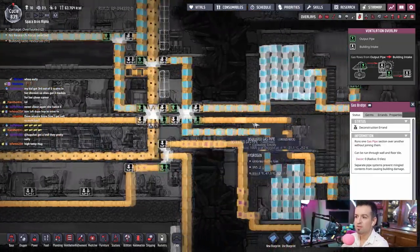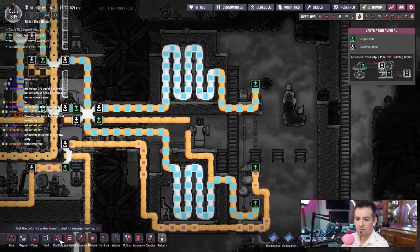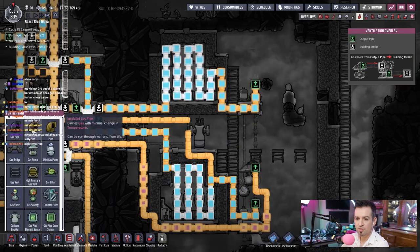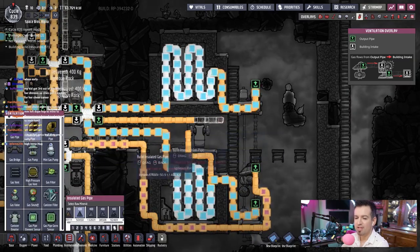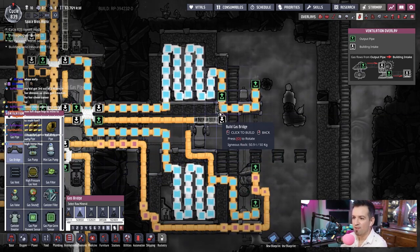So that's good. This is fine, actually. And then we'll take this and inject it into this system. So how do I do that? Should I use a gas bridge? Probably use a gas bridge. Gas bridge seems to be the solution for everything, in terms of forcing things one way versus another.